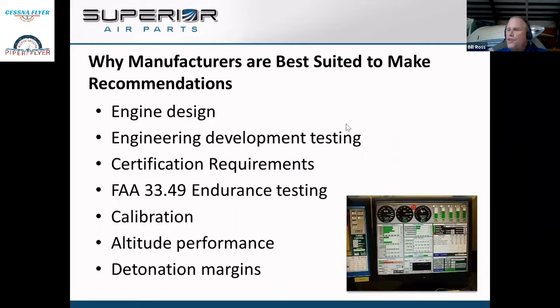Now, if you have attended any of my seminars, and I do work for an engine manufacturer, in a lot of my presentations you hear me sound like a broken record about manufacturer recommendations. You'll hear me many times talk about manufacturer recommendations and the importance of following those recommendations. But let's think about it just for a minute.